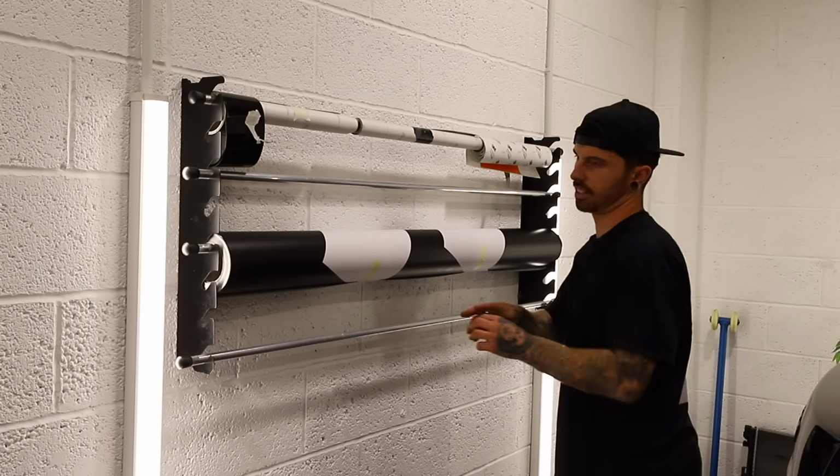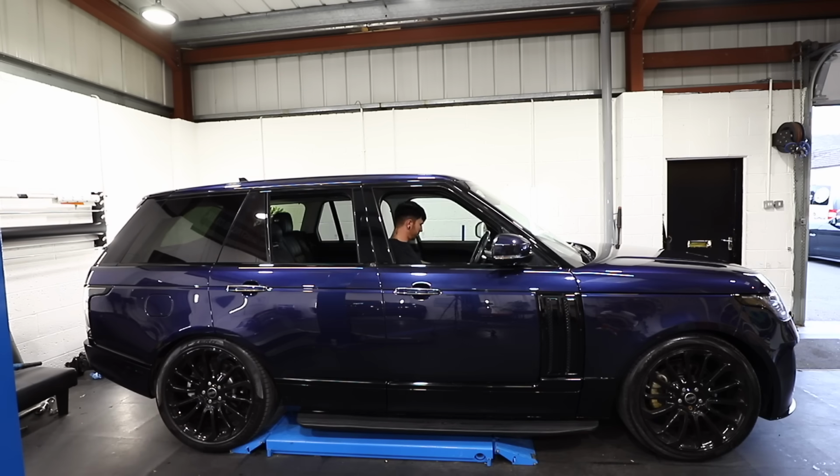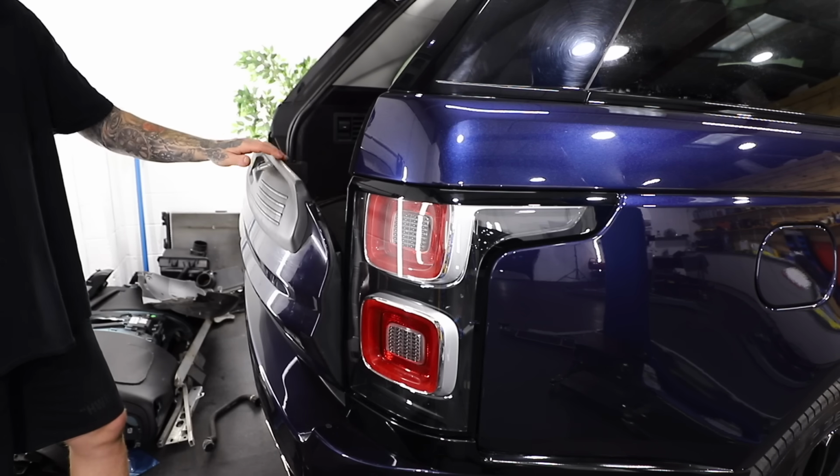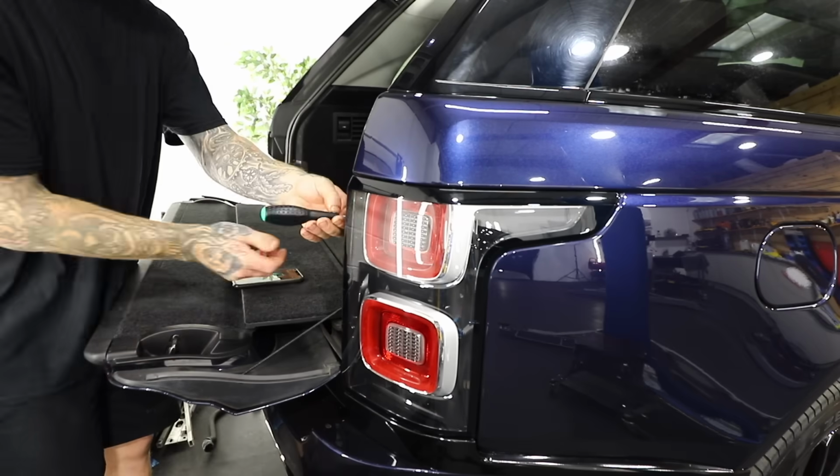Now, the cool thing that I like about a wrapped car is that it's easy to look after, and you can pretty much choose whatever colour you want and still have the option to resort back to the original look.